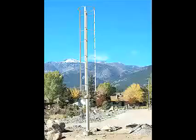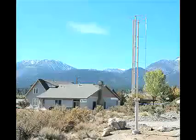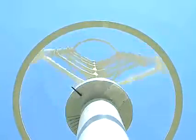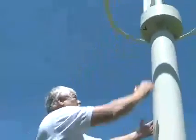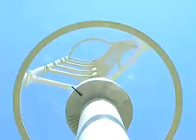Hess says the company has begun installing the 9-meter-tall devices, which can plug into household power, and customers can see on their home computers how much electricity the Windspire is giving them. This is the wireless connector, which allows them to tell how much power is being produced. It allows them to tell how fast the wind's blowing. All of that comes out on a computer readout.